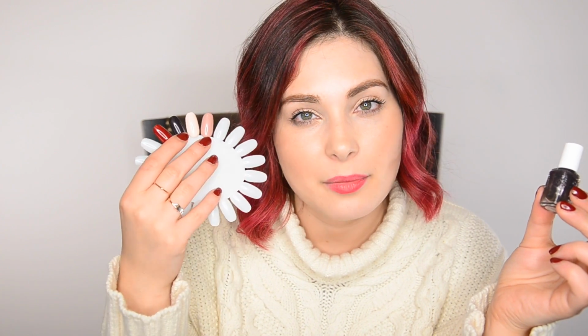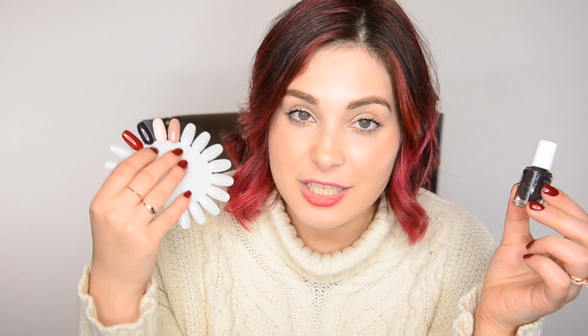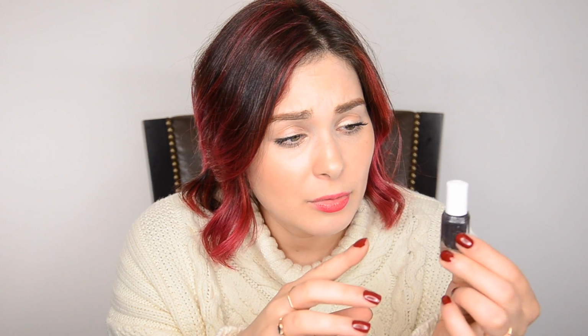And this is going to play the part of my dark color for now. I'm hoping to get through one more mini, which would be maybe an oxblood color, a really dark red, almost black. But that will only happen after I get through this one. I'm about halfway through this mini bottle, so I don't expect it to last me all that long. I think I can get through it in winter for sure. I don't think it'll be a challenge.